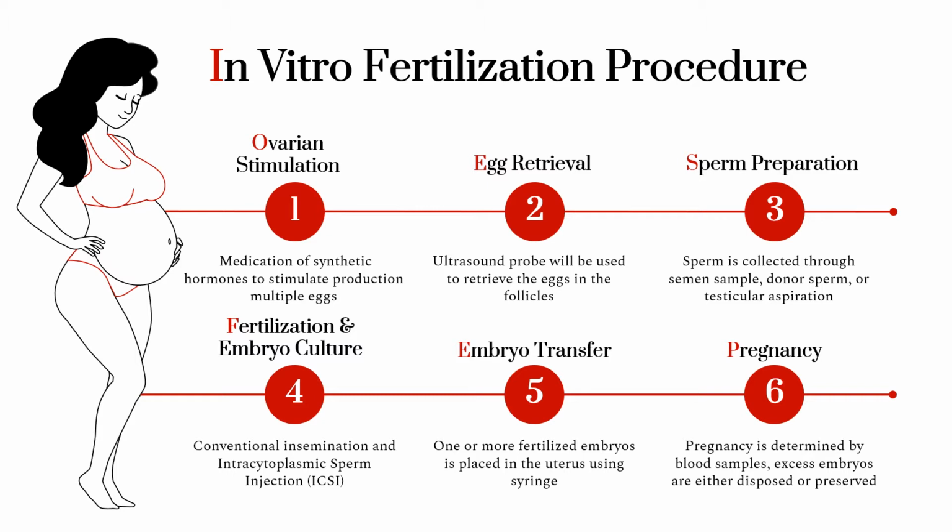In fertilization and embryo culture, there are 2 methods commonly conducted to attempt fertilization. 1. Conventional insemination, where the mature eggs and healthy sperm are mixed in a petri dish. It would then be incubated after. Second is intracytoplasmic sperm injection, where a single healthy sperm is injected directly into each mature egg. This process is often conducted either if the person has a history of failed IVF cycle or if there is a problem in the semen quality or number.